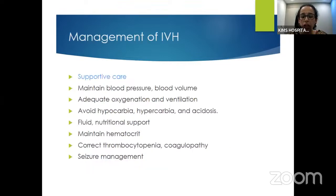Once the IVH has been diagnosed, the main focus will be on supportive care and frequent monitoring for complications, and maintenance of blood pressure and blood volume to avoid further increase in the tendency for cerebral bleed. Ensure adequate oxygenation and ventilation, avoid hypo- as well as hypercarbia and metabolic acidosis, give fluid and nutritional support, maintain the hematocrit, correct thrombocytopenia and coagulopathy, treat seizures if the baby has any, and do serial monitoring.